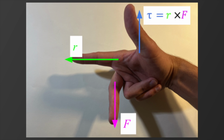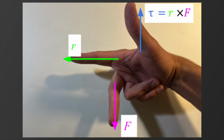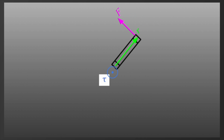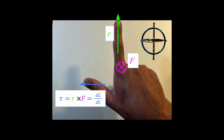When I first learned this, I thought it was really weird, but this is the best way for the math to work out. Let's think of a door opening. If a door is swinging open, both R and F are changing directions. But defining the cross product like this means the torque is always in the same direction. For our gyroscope, the lever arm is approximately the length between the stand and the wheel, and the force from gravity in this orientation would be into your screen. So we can show that arrow going into the screen with a little circle and a cross like this.